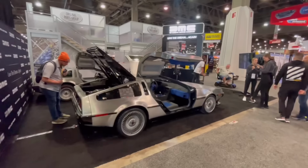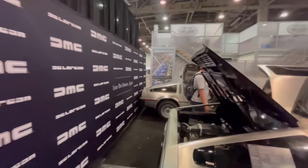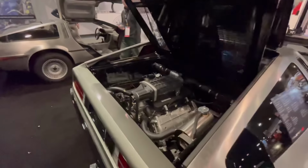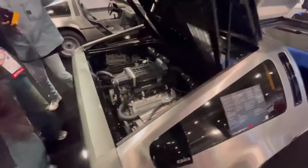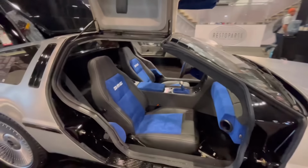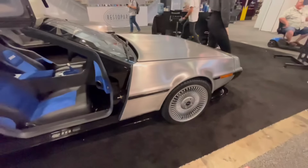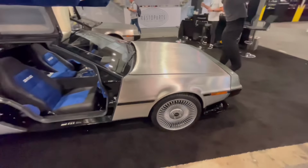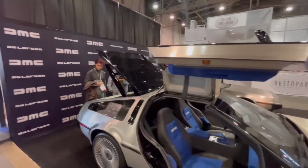I dig it. Now here's one that everybody should know, the DeLorean Motor Car Company. And this is their latest and greatest supercharged V6. This is the GTO from DeLorean. Custom upholstered interior, bigger wheels that are very much factory looking, and of course the stainless body all the way around. Good stuff from DeLorean.